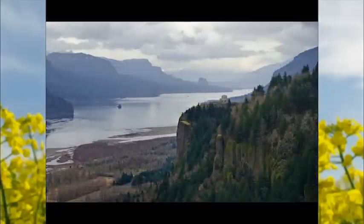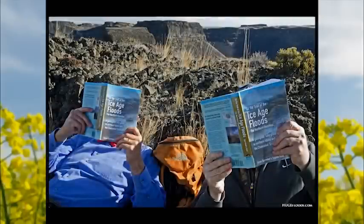And even when you get down to Portland in the Vista House, you've got Ice Age flood water indicators that are right at that elevation. In other words, the water was deep enough to be right up to the Vista House, perched above the Columbia River Gorge.